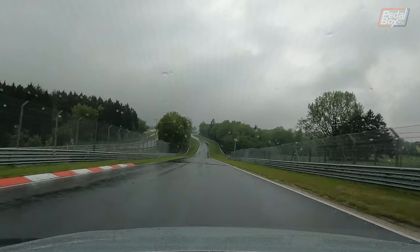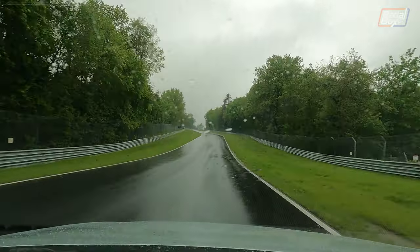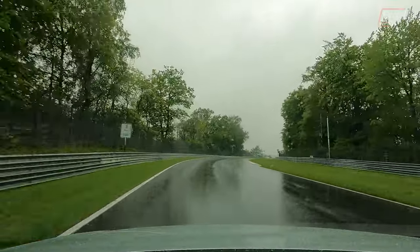You're good. You should be able to go all the way through these on the racing line. So you can see the tire tracks. Yeah. Generally follow them. A little bit further left. A little bit further right.